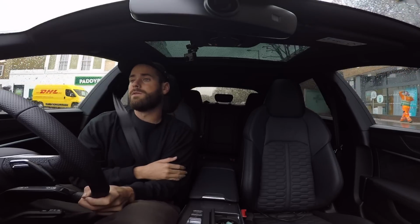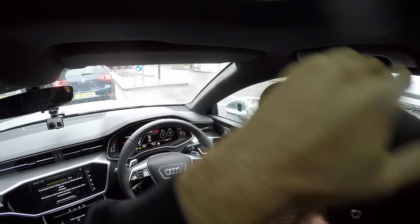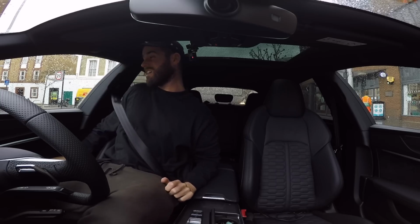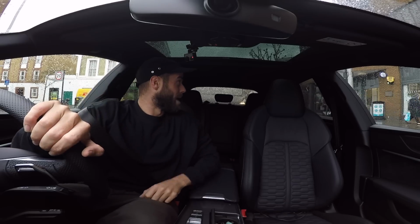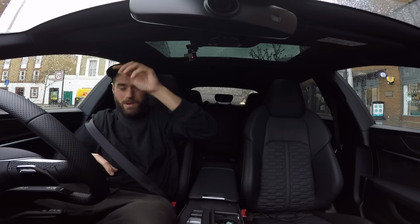Considering the long sloping body, then there is actually a hell of a lot of headroom. I'm a lanky old boy, and, well, there we go. I'm headbutting the ceiling now and I'm well out of my seat. And in the back there, yeah, again, considering the roof slopes right down, you got loads of room back there.